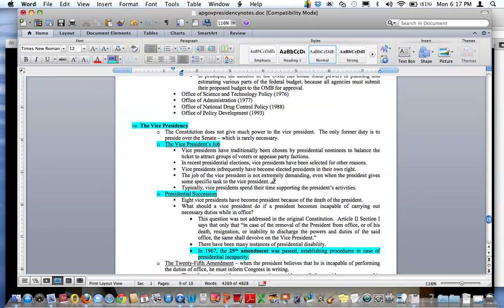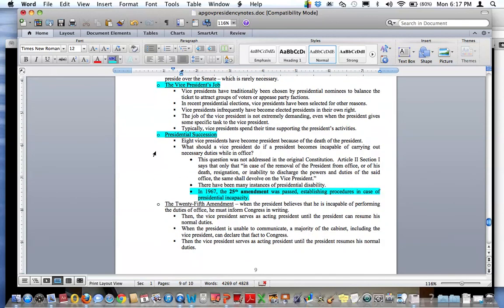Typically, vice presidents spend the time supporting the president's activities. They will fill in when the president gives the vice president a specific task to do. Maybe they will be in charge of a commission or an investigation or something along those lines, but they really are there at the mercy of the president. Two things the Constitution says the vice president has to do. He is president of the Senate, and he will replace the president if anything should happen to them.